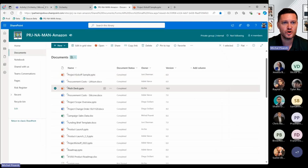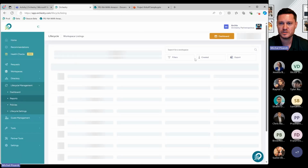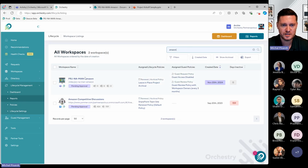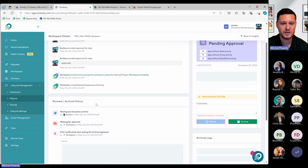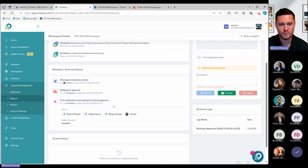And the way this essentially works through here, and we've kind of done it before here. So let's go back here to Orchestry. Let's go to reports. Let's search for that workspace. So search for Amazon. Here it is, this Amazon one. Now, if you've noticed, this one, we've already sent out a notification through here. So what we've done, this archival has already triggered through here, right? We've sent a notification out to the owners and to the members through here. Again, you can see here that we forced this to archive just about an hour ago when I was getting ready for this. We sent a notification for archival approval.